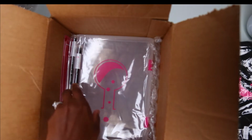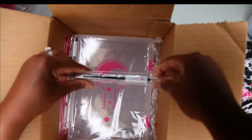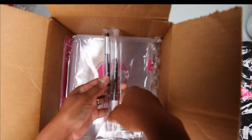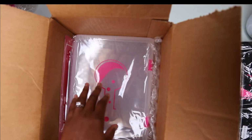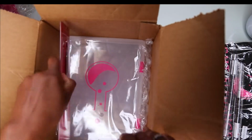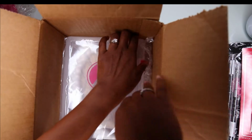And then they sent me some of their brushes, which I'm very excited to try. So I got two brushes, and you guys will get a closer look at everything that I received. And then I got a little spatula that you can stir up your gels and stuff with, which was very useful and handy.